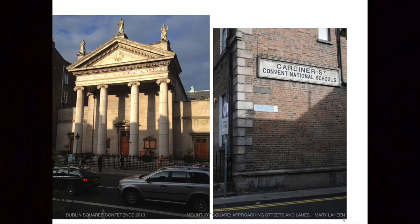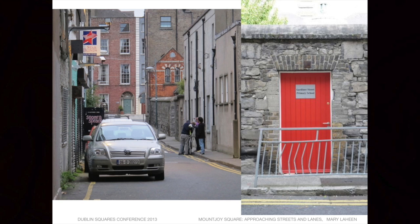Then beside the church there is the corner of Belvedere Court. So Belvedere Court is the Mews Lane behind Mountjoy Square North, and that's where the national school for the area is. It's quite a successful lane. We're looking down that lane now towards Upper Gardner Street. The house there, that's number 12, Upper Gardner Street, and this is part of the Victorian buildings of the convent. And then here we have the gateway into the national school.